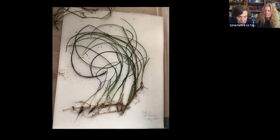This is actually manatee grass. It has a round stem instead of the flat ones that are more common. Very good.